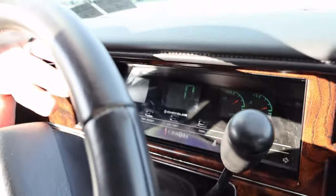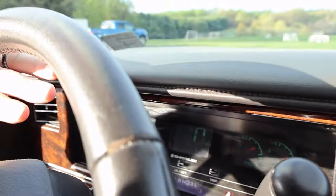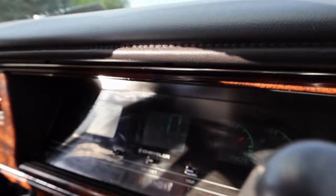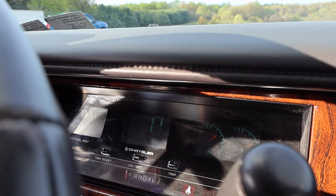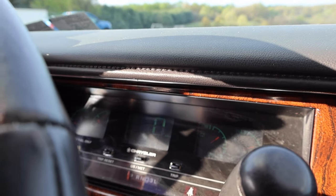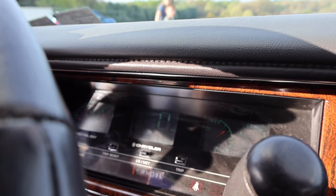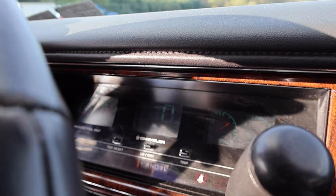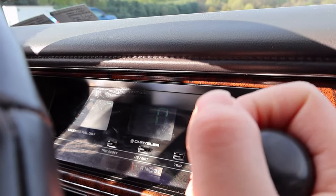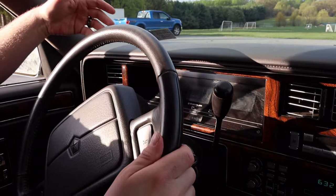It has a digital dashboard. All the gauges are digital, including the speedometer, which, from its age, this thing is 30 years old. So some of the lights don't work fully, but I'm going to get those fixed as well. But as you can see, you have the temperature gauge, the battery gauge, the fuel gauge, and the oil gauge as well. They're all digital. It has a stick kind of shifter. It's an automatic, so that's really nice.